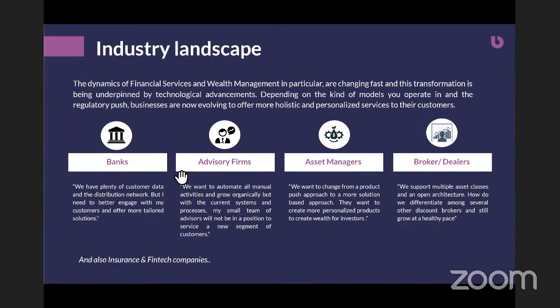So as I mentioned, we work with different institutions. If you're a bank, you have plenty of customer data and the network, but you need better solutions to engage with customers to offer that personalized advice. If you're an advisory firm, you've got plenty of manual things to take care of. If you want to grow, you need to build an expanded network in the form of advisors in remote places. And then you need to be able to cater to new segments.